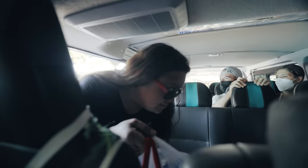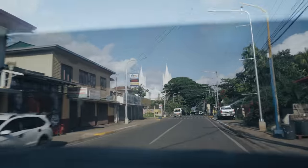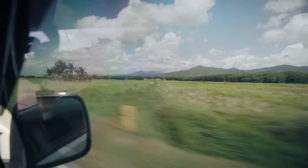Hopefully we get to circle back and spend time to tour, film, and feature Puerto Princesa. But for now, it's time to continue on the next leg of our journey. So off we go to the southernmost tip of the main Palawan island, Buliluyan Port.